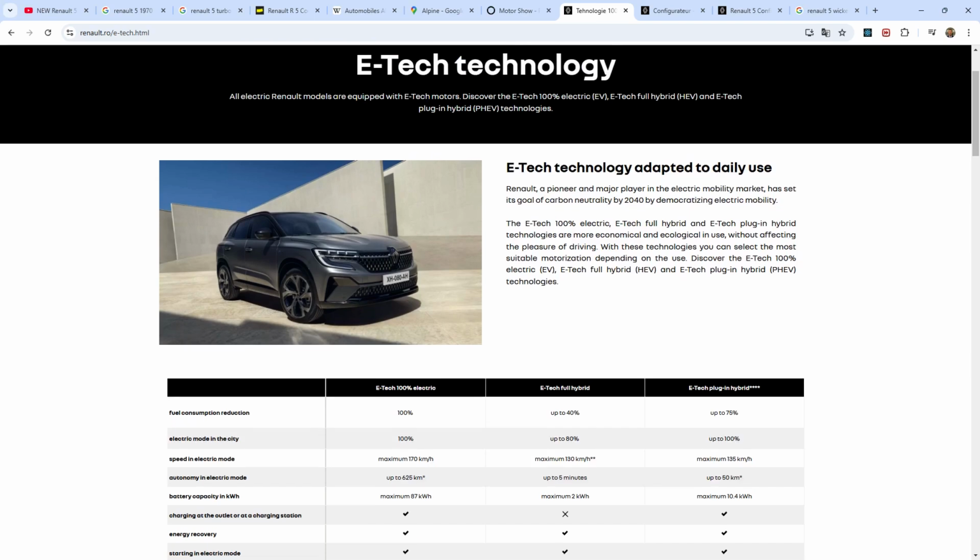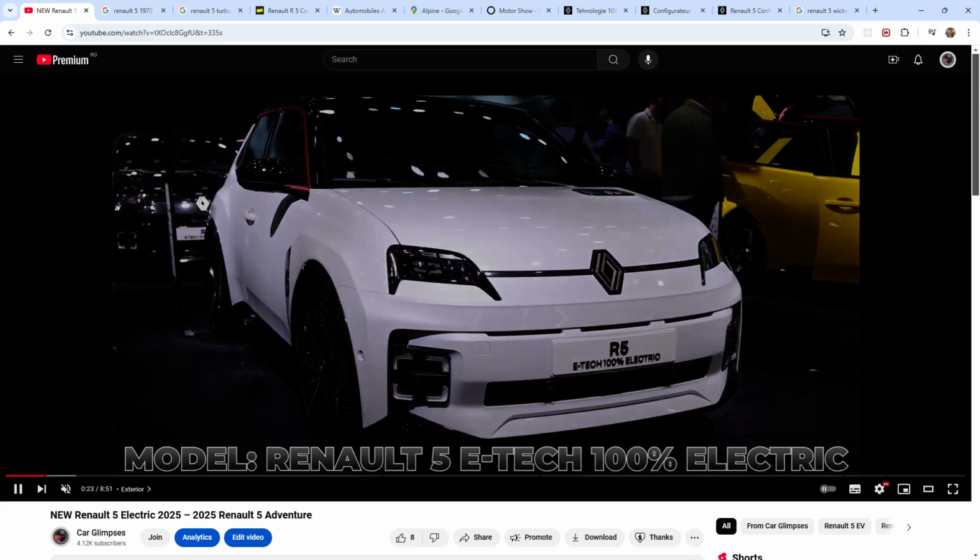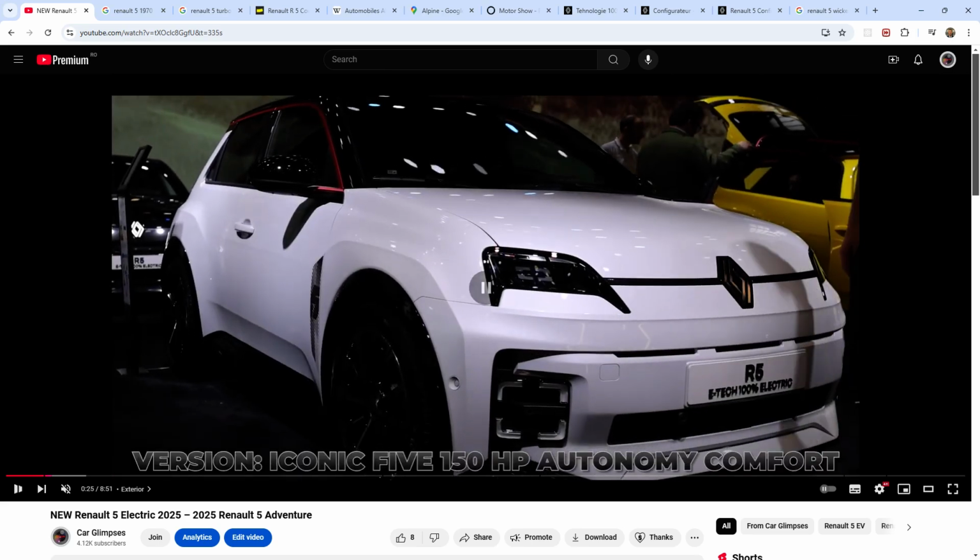If you want to find out more about E-Tech, please look on the internet. You'll find more details about it. That's why it's called E-Tech. Of course, it's 100% electric. It's an electric car, and that's why it's full E-Tech and full ecological, zero emissions. The version we have here, especially the version that I videotaped in Paris, is the Iconic with 150 horsepower.